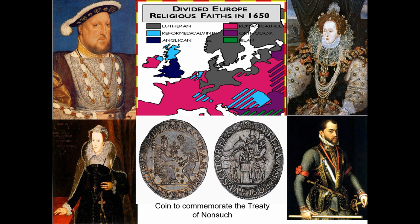All right. And then this was a coin that commemorated the British and Dutch alliance during the age of Elizabeth, brokered in 1585. Questions up to this point?